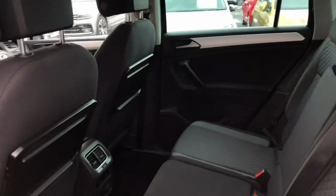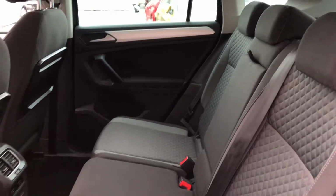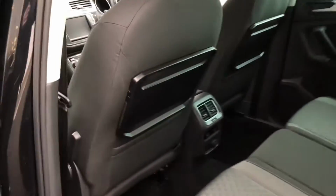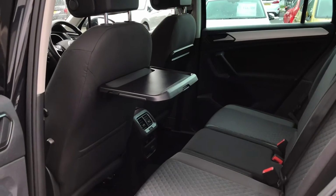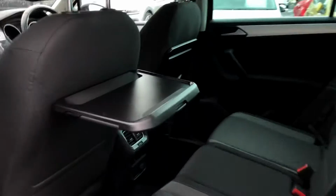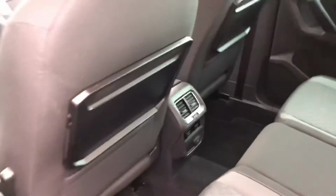So inside the rear, as you can see, there's plenty of room in there, so it would be an ideal family car. You've got the really nice quilted cloth seats, and you have got the trays on the backs of the seats as well. So it's perfect for putting the kids' lunches on, or for books or iPads, anything like that. And then they fold away really easy as well.